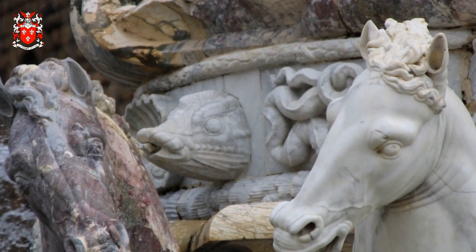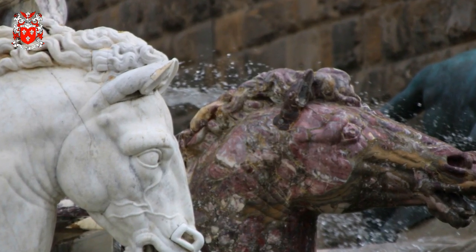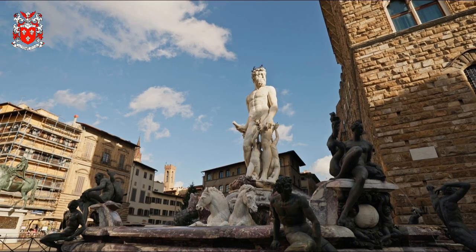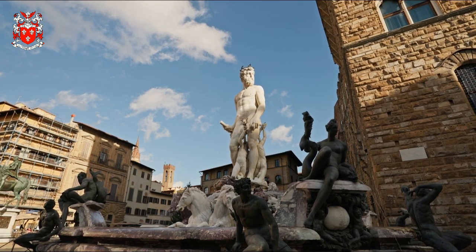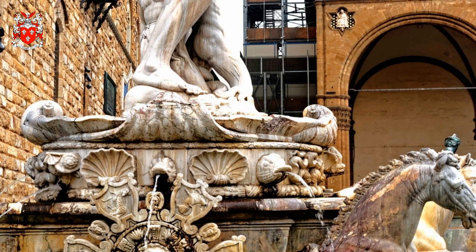Ammanati and his assistants had lots of trouble shaping this type of marble. It chips very easily and is much more brittle than white Carrara marble. Here's a nice detail: the wheels of Neptune's carriage are embellished with signs of the zodiac.